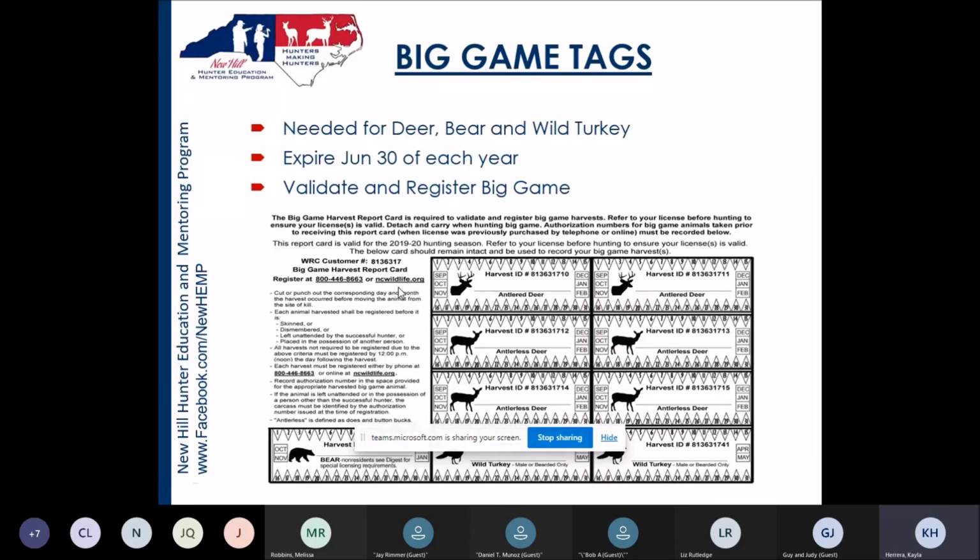Did you use a rifle? Were you on game lands? Just a few questions. And then it'll give you a number, and you're going to write that number on this line. That's going to be your authorization number. Okay.